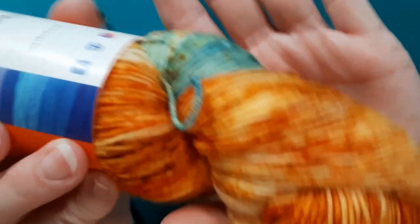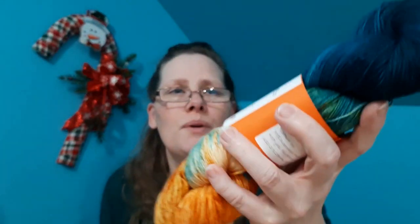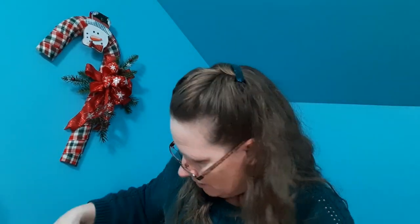at the top, and then of course the yellow and goldy color at the bottom. I really, really love those colors, and putting them together is, yeah. I don't know what I'm going to make with this, but I'm looking forward to using this color. There's their logo, Elk and Me. And all of her information will be linked down below, of course.